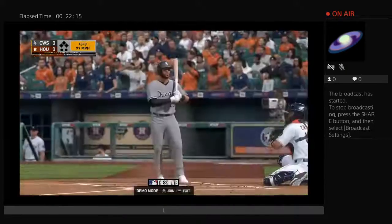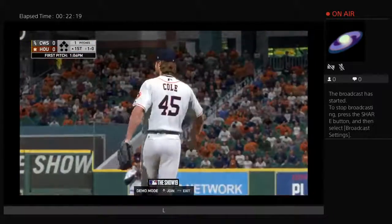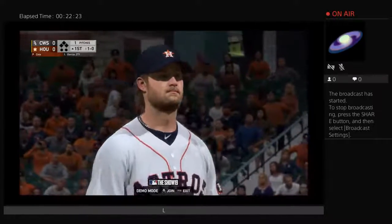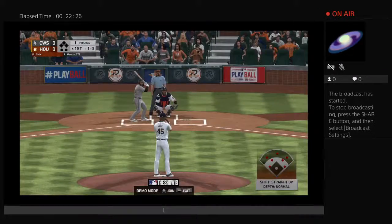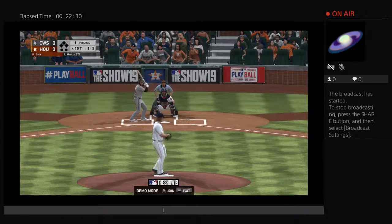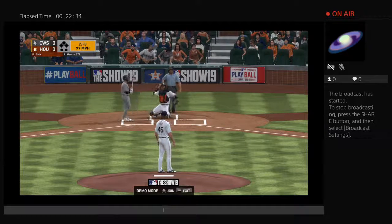And the first pitch of the afternoon misses for ball one, and that's how we get things underway here in the Space City. First pitch, 106. The windup and the 1-0 pitch. There's a fastball well off the plate for a ball.